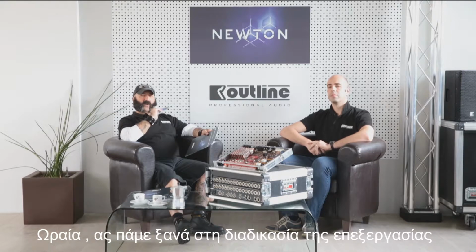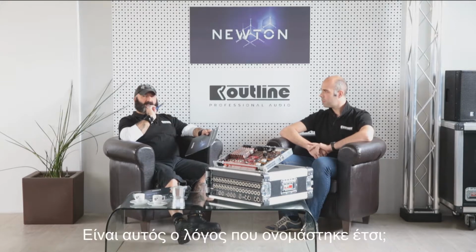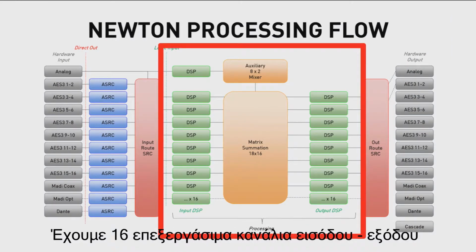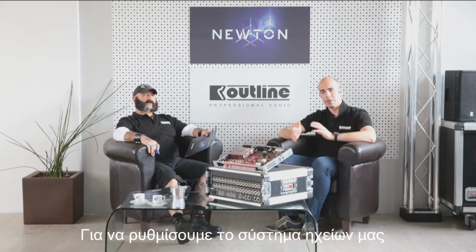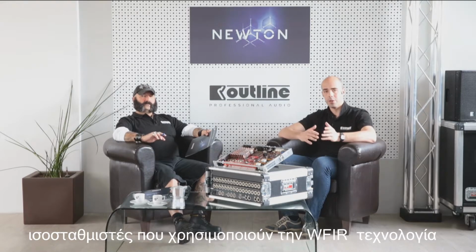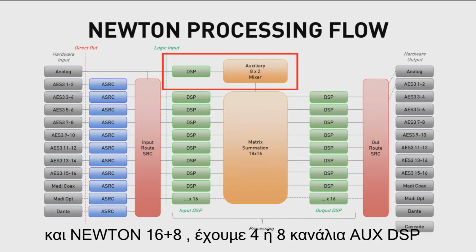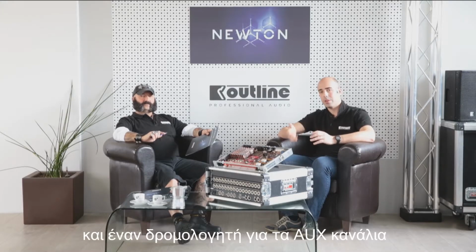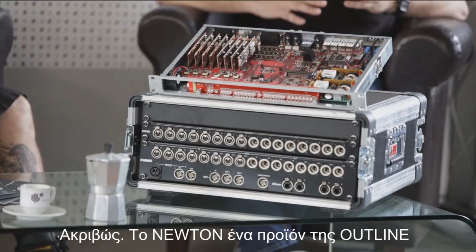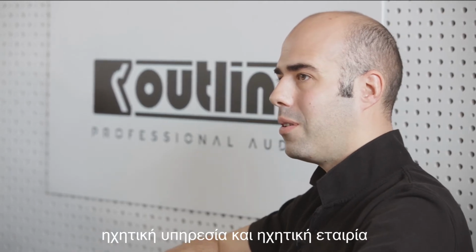Curiosity, so let's go back to our processing. So we have, you say, 16 channels of input, a matrix, 16 channels of output. Is that the reason for its name? Absolutely. Newton 16. Yes, that's correct. Makes sense. We have 16 input and output processing channels where we have all that is required to tune a loudspeaker system. In its DSP, we have control of levels, delays, polarities, filters, and EQs that are using the FIR technology. Plus, for the ones that have Newton 16 plus 4 and 16 plus 8, we have 4 or 8 additional auxiliary DSP channels for the analog inputs and an auxiliary matrix. So the Newton can be used also by someone who's not tuning an Outline PA, it's an open door. That's correct. Newton is an Outline product, 100% made in Italy, but it can be used by any audio service and PA factory, including Outline.